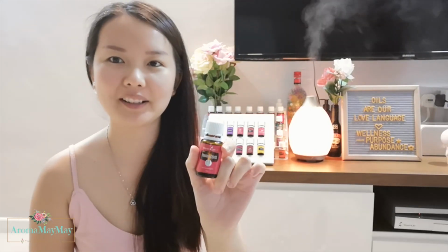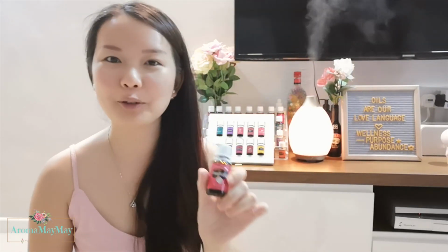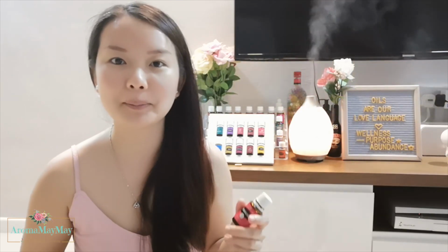Besides using frankincense in my skincare routine, you may also diffuse it for grounding purposes. When you're doing yoga or meditation, you can diffuse frankincense, because it has a very nice calming and grounding scent to it. It helps you to get the spiritual connection when you're doing meditation and yoga.